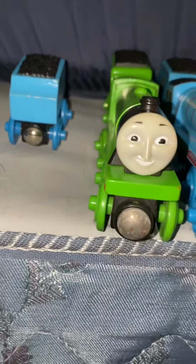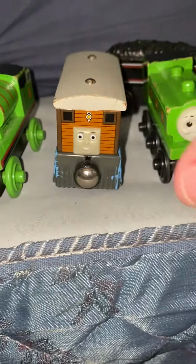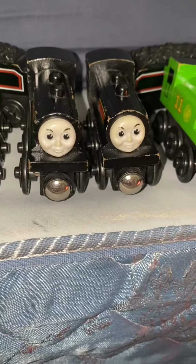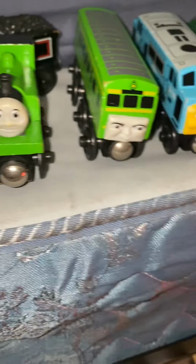Next up we have Henry, Gordon, James, Percy, Toby, which I just made a video on, and he was given custom blue side plates. Duck, Donald, and Douglas, who I would like to eventually get blue versions of. Oliver, Daisy.